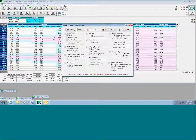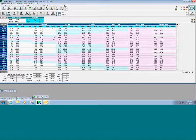The market price in OptionVue is computed by using 10 times the bid price plus 10 times the ask price plus 1 times the last price, divided by 21. You can change it. If you want to use bid, ask, and last divided by 3, you can. Or if you don't even want to include the last price, you can use bid, ask divided by 2, or you just work off the last. I think the most accurate way is the way that we have it set up by default, which is 10 times bid, 10 times ask plus last, all divided by 21. So you come over here and you see these market prices. Now understand how that market price is computed.